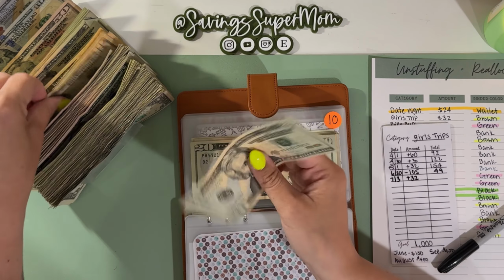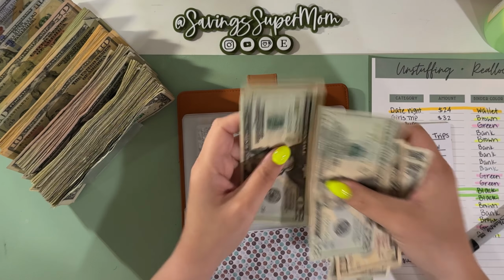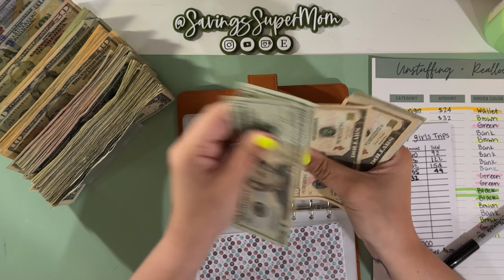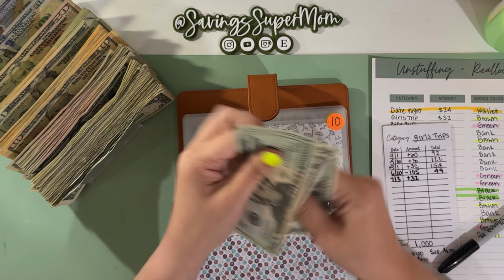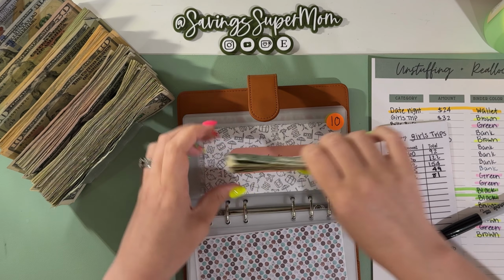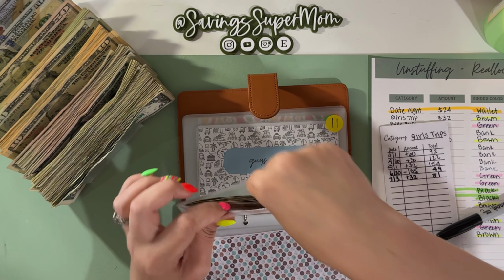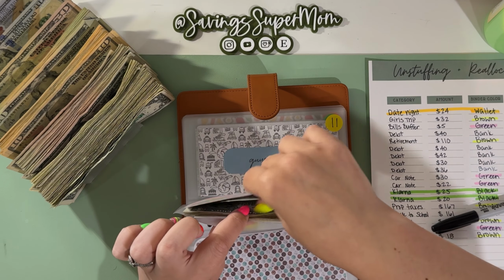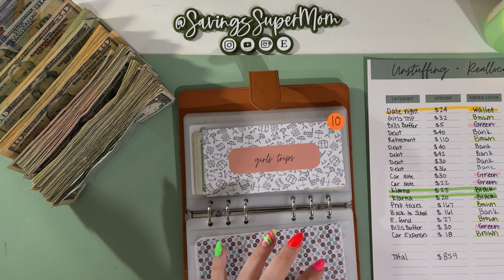So 20, 30, 1, and 2. So now we have 20, 40, 50, 60, 65, 70, 75, 76, 77, 78, 79, 80, 81. So $81. And I need 300 by August, because in August I'm going to Tennessee for another bachelorette party. So that's going to be super exciting. Okay. So that one is done.